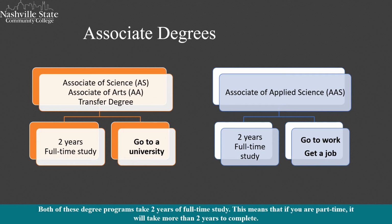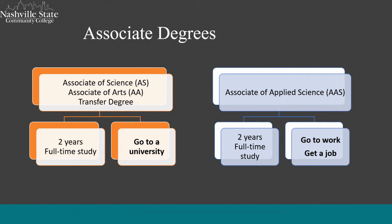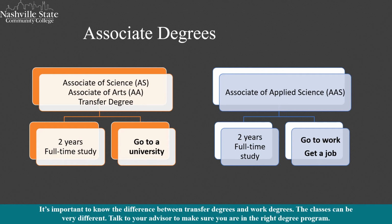Both of these degree programs take 2 years of full-time study. This means that if you are part-time, it will take more than 2 years to complete. It's important to know the difference between transfer degrees and work degrees. The classes can be very different. Talk to your advisor to make sure you are in the right degree program.